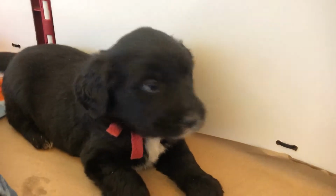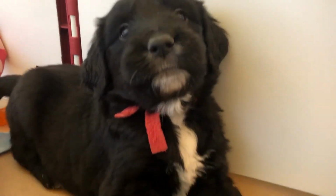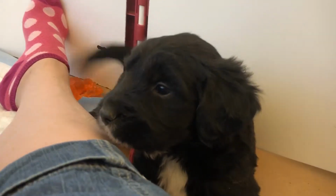And here's Red Collar Boy. He has a little bit on his chin and a little bit above his chin. And then on his chest. What do you think? Bless you. Talk to me. Red is vocal. I've noticed with all of our dogs, the more vocal, usually the higher the intelligence.